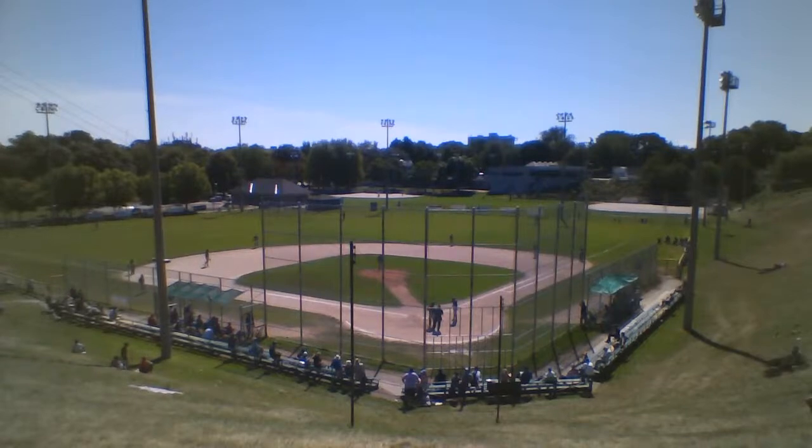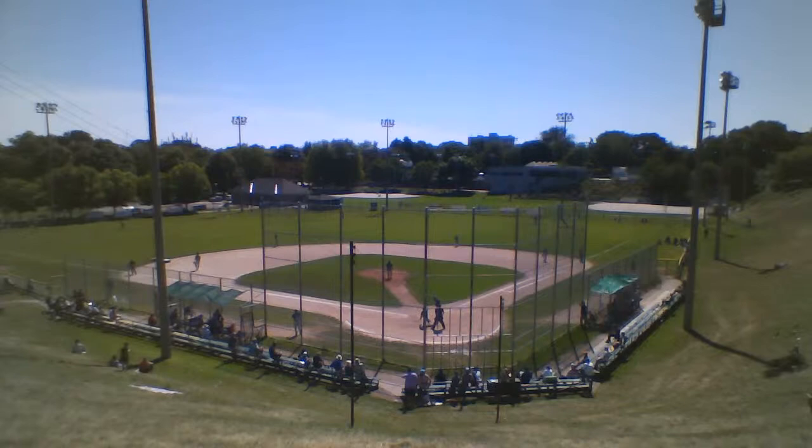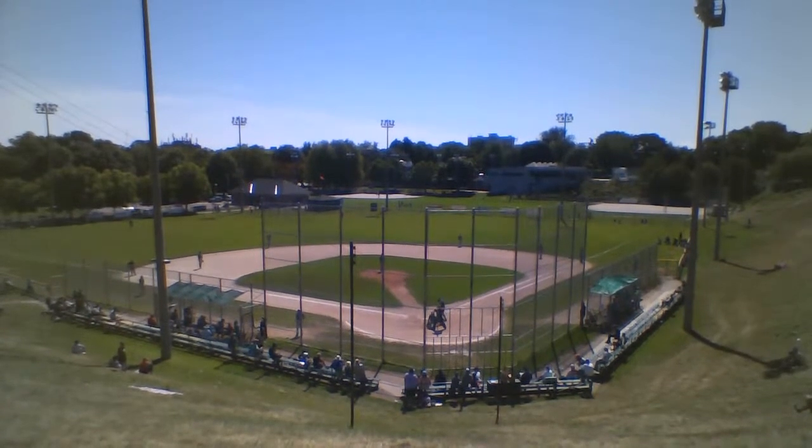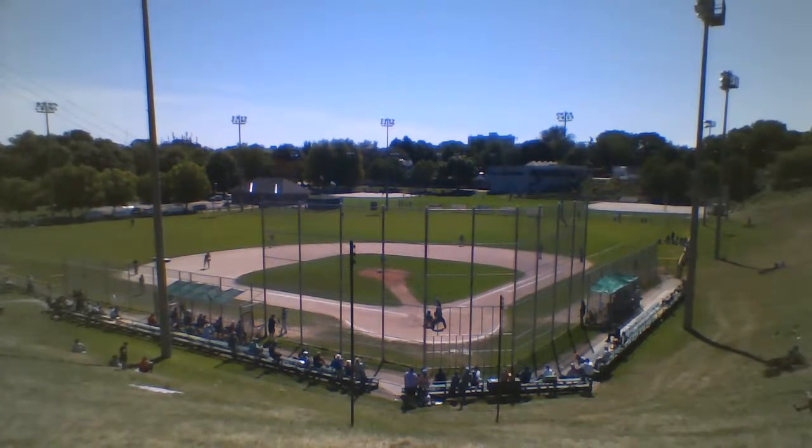Jordan Castaldo, the leadoff hitter for the Leafs, steps in. Castaldo rips one foul, left field line. As I mentioned before, it was very exciting when the Toronto Maple Leafs were able to sign Jordan Castaldo. And he's been good this year. Not necessarily the biggest average we've seen for Jordan Castaldo over his career, at least not as high as it was back in 2019 when he won the Triple Crown.